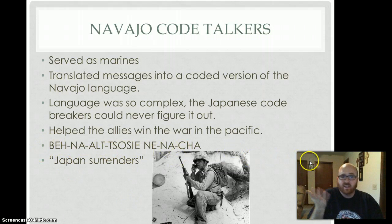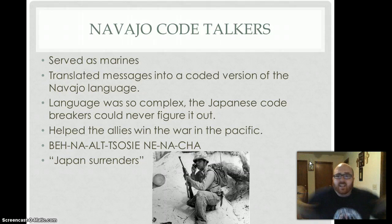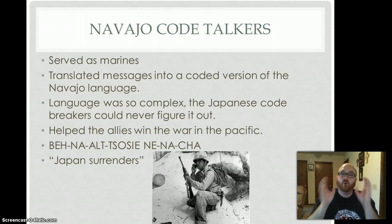You see, what? It's crazy. No wonder Japan never figured it out. I mean, who could figure this code out? No one could, and that's what helped us win the war in the Pacific. One major reason was the Navajo language, the Navajo code talkers.